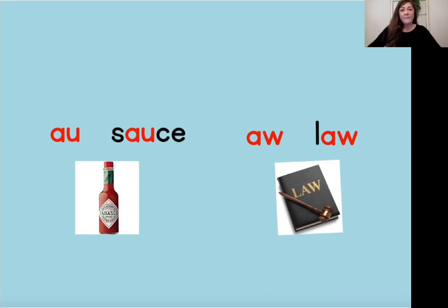The first pattern that we see is AU. The vowel team AU is used to spell the ah sound. Our key word to help us remember AU is sauce. Where do you hear the ah sound in the word sauce? Let's stretch out the sounds in the word sauce together. S, ah, s. I hear the ah sound in the middle of the word. Most of the time, you will see AU in the middle of the word to spell the ah sound. It can be at the beginning of the word as well.